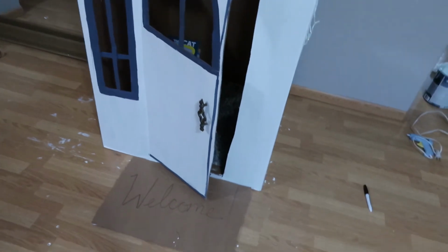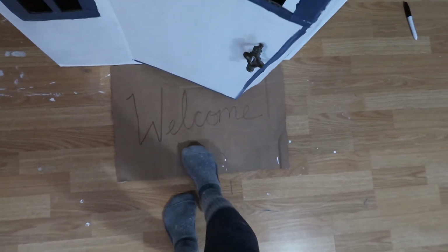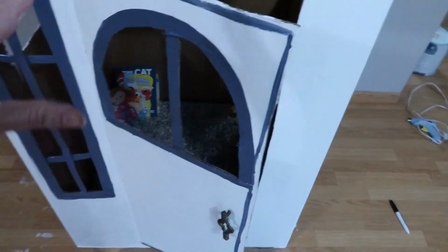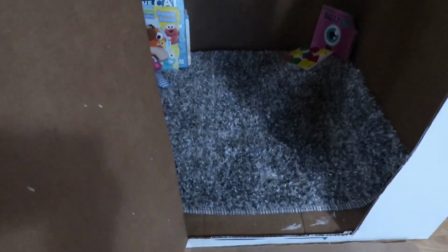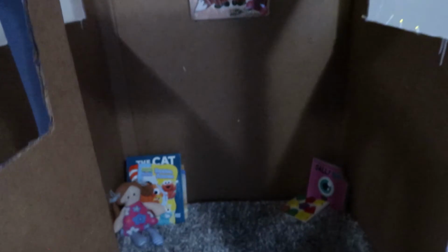Alright, here it is, you guys. It's all done. When you come in, you are greeted by this beautiful, one-of-a-kind welcome mat. And then you've got this window, her front door. Beautiful, beautiful craftsmanship. Got a window here, little rug. Her books and puzzles, her doll, the little art piece there. Another window with some lights. We will look at the outside, what the lights look like.